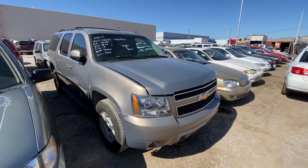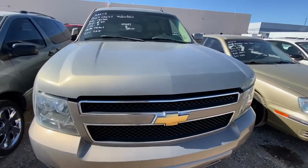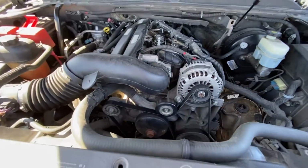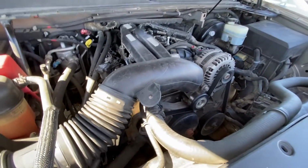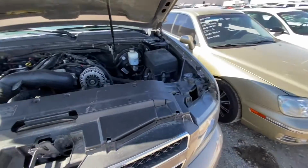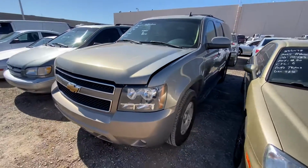It's an '07 with 182,000 miles. Really good looking truck. I'm pretty sure this thing is gonna be bringing in the big bucks here at the auction. This one has the 5.3 motor on it, unlike the Escalade that we seen the other day that had the 6.2. But this one is really nice.